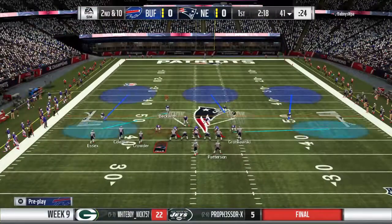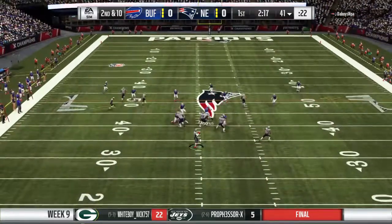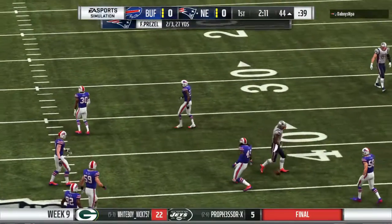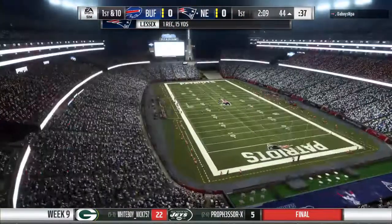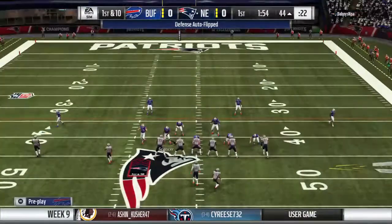Here now is 2nd and 10, again from the 41. Now he'll look to throw here on 2nd and 10. And he comes back with one, complete. And he'll work it across midfield inside the 45. It's his first catch, and it'll be good for 15 and a first down. A pair of first downs gives him a 1st and 10 up at the 44.